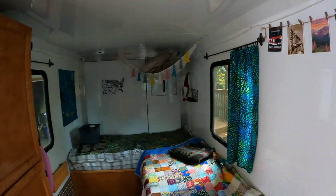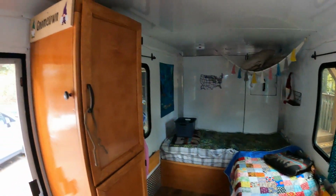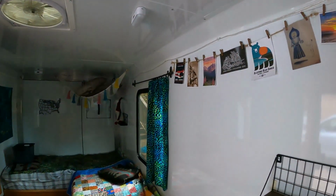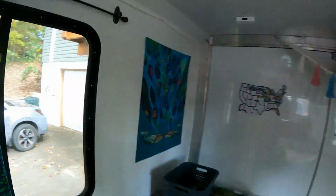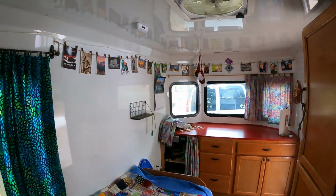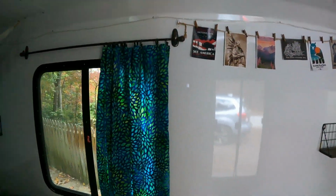She held up really well. As you can see, she still looks new inside. Everything worked out fine for us. I may have a couple of modifications yet to do, but we'll take that when we get to it.